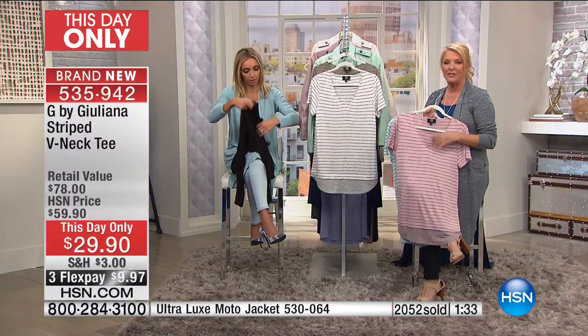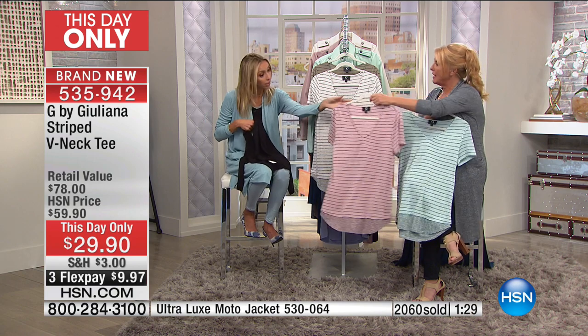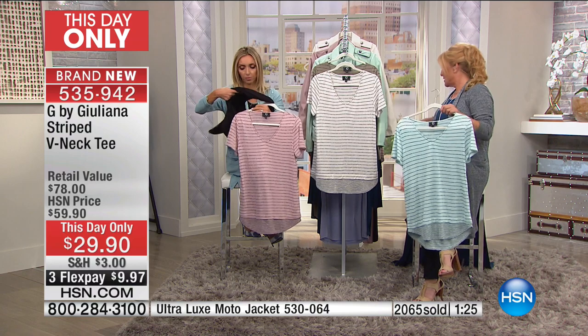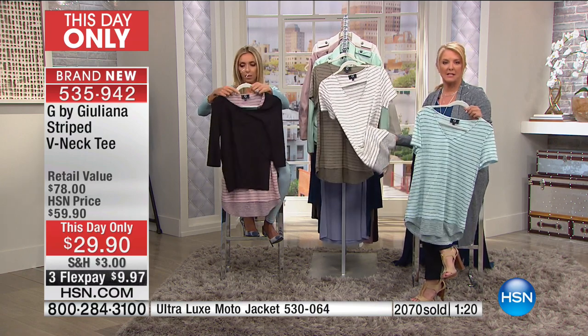Or you could put the white tank underneath this. And you know that collar on the white tank will show above here. Absolutely. So you're going to be able to see the white collar. If you just got the black and white Today Special, that's going to work back to any of these pieces. And you see, you're going to build this really wonderful wardrobe.